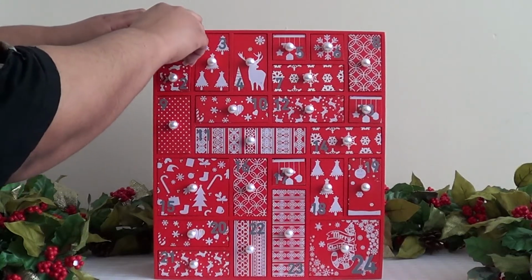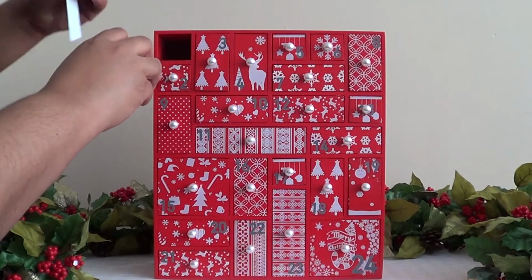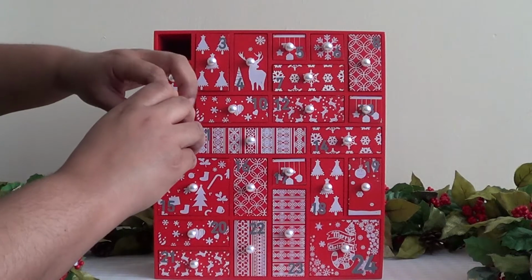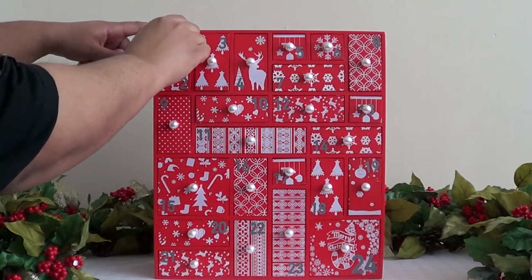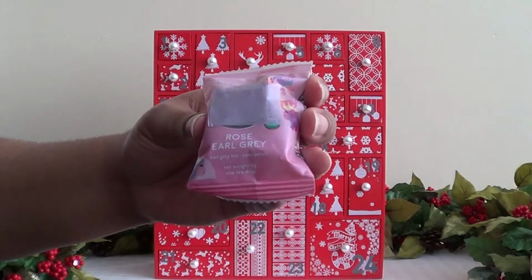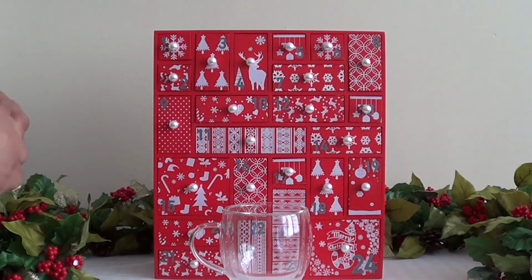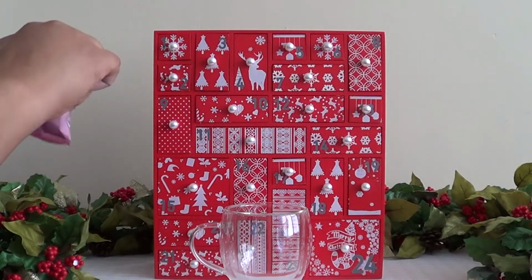And day 1 is Inktober sketches. Now some of you guys may or may not know, if you follow the Boring Bunny Twitter and Instagram, then you guys will know about this. But I'm just going to review my Clover story sketches. And the tea of the day is Rose Earl Grey. And yes, I did blank out the brand because I'm not trying to give shout outs at this point in time. No free shout outs.